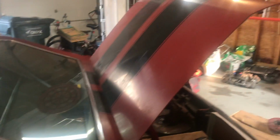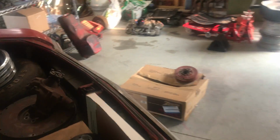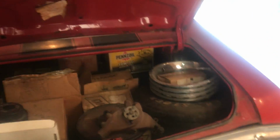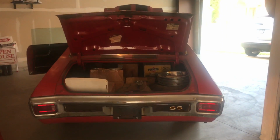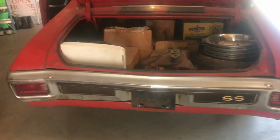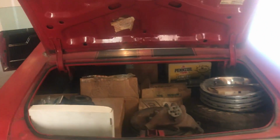And I will go around the rest of the car and do my best to show you exactly what is here. This is what people want to see. These cars have been parked this long, and a Cranberry Red LS6 is, in my opinion, the most epic muscle car there is. There's nothing that can top it. So really, really interesting car.